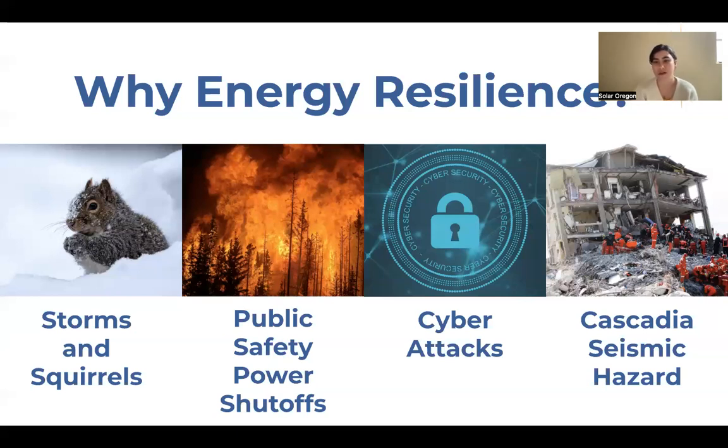And then the last one is the Cascadia seismic hazard. I grew up in Portland. I grew up learning about the big one. There has been a study that said that if this does, or when this does happen, there could be up to 6 weeks of outages in Portland. Outside of Portland, it could go on for longer. So yes, the likelihood of this happening in our lifetime could be minor, but the effect it has is pretty drastic. So it's definitely something to think about, why we need energy resilience.